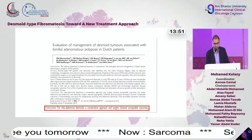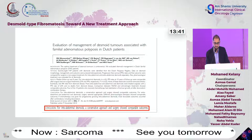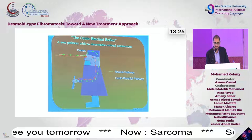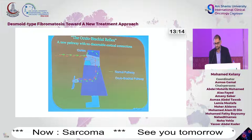Also, there is data from the German consensus on the treatment of FAP-associated desmoid tumors. They concluded that in the treatment of intra-abdominal desmoid, a conservative approach alone shows comparable outcome to surgery as a line of treatment. So, our message to the surgeon: please avoid the knee-jerk reflex, when you see a mass, of directly doing an excisional surgery. Take a biopsy, discuss the case in the MDT, make a proper pathological diagnosis, and take time for immunohistochemistry and even molecular studies.